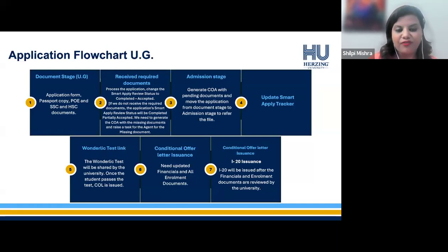The most important part for undergrad is the Wonderlic test link, which Anisha has already explained. It is a replacement; students can take it instead of the SAT, which is quite convenient. Sitting at home, you can take it, and this Wonderlic test will be shared by the university. So once the student application is in process, with all the documentation in the system, the student receives the Wonderlic test link, and the student needs to complete it and get a pass. The student gets three chances, the first and second back-to-back. But if they don't get through the second time, they have to wait for at least 2 weeks.